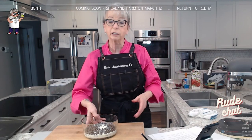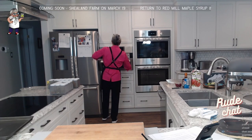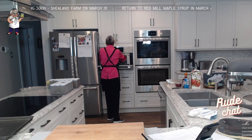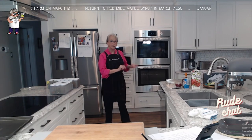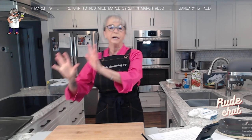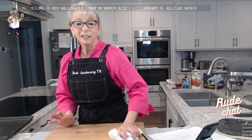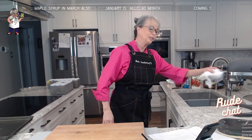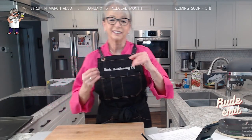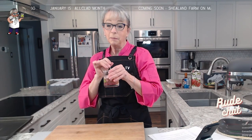Let's put this in the microwave for 1 minute. So I have the cakes in the oven, the pastry cream made, and the ganache microwaving. How destroyed are you, Bruiser, that I put the ganache in the microwave? How destroyed is that? I think it's great.